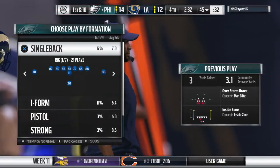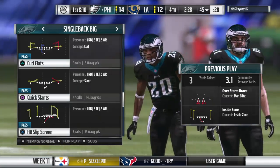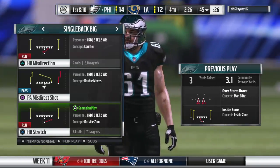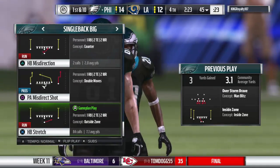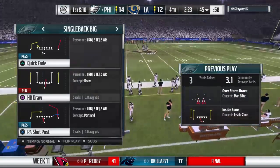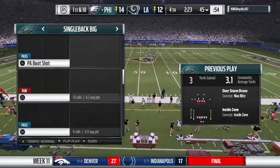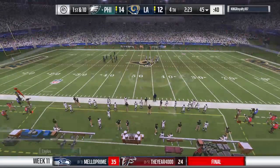3rd and 1, partner. No need to be fancy there. Just use some force and move forward and pick up the first down. So they pick it up. And now the Rams are going to halt things as they want a timeout. It's just their first. They'll be down to 2 remaining as we step aside here in the 4th quarter.